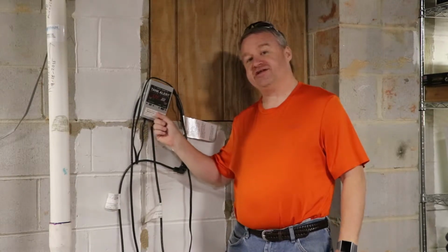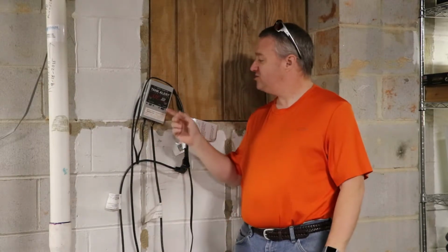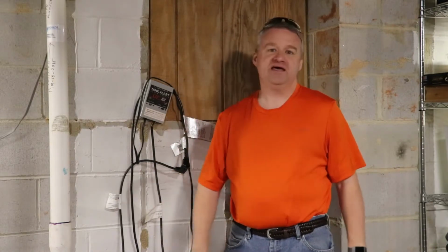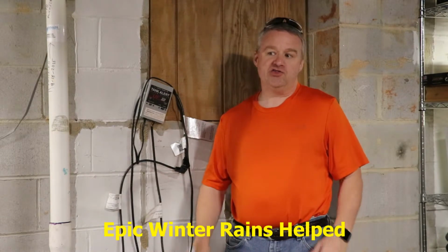I don't know if any of you recognize this, but today we had a nice little red light, which indicates that the sump pump has filled up beyond the safety area and set the alarm off. That is because the pump appears to have gone bad. The good news is, this is something that was on our radar.